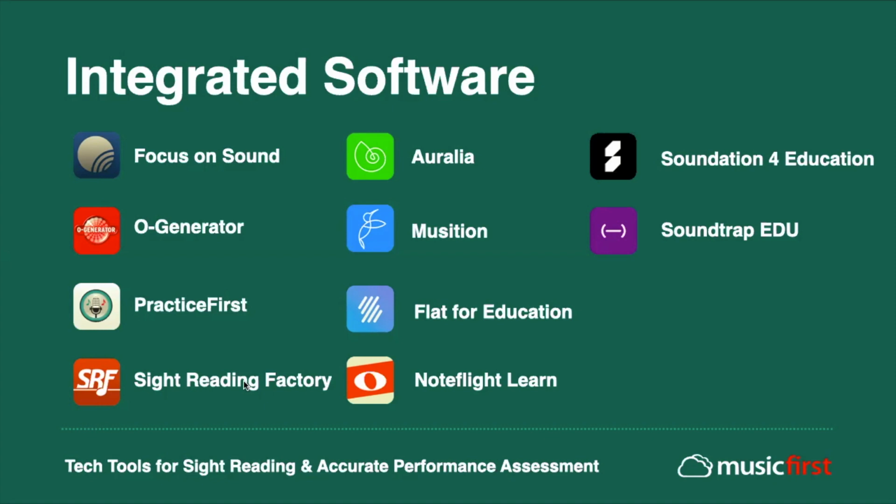Sight Reading Factory, which I'm going to show you today, is hands down the most popular sight reading tool that's out there. Aurelia is an ear training program made by Rising Software. It's been around for 20 years. It's extraordinary. We have Aurelia First, which is perfect for ensembles, for ear training. And Musician is music theory, again, perfect for ensembles. Really great stuff. Then we have two notation programs, Flat for Education and Noteflight Learn. Noteflight Learn, over the summer of 2020, added a feature called Soundcheck, which allows you to assess anything that you've created in Noteflight.